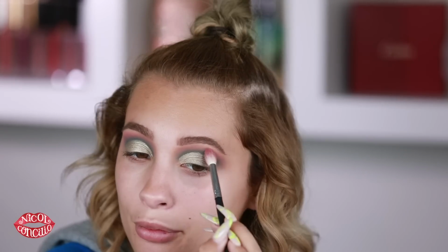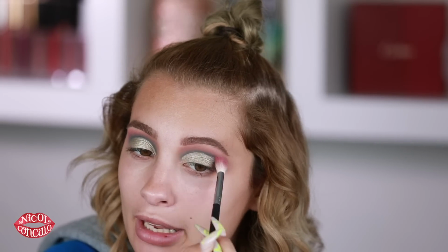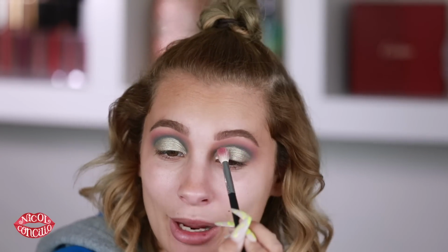Like, oh. Yo, I really like this so far. Okay, some of you might be like, what the F? But I really like this. I had a dream the other night of doing like a green and pink look. And I opened this palette and my dream just came back to me. And I was like, first of all, you know it's real when you start dreaming about eyeshadow.